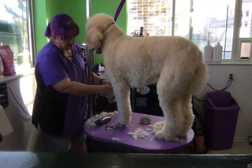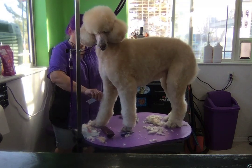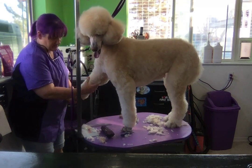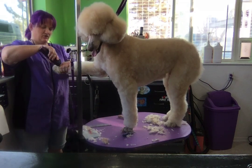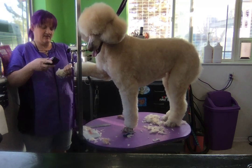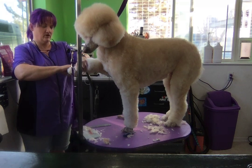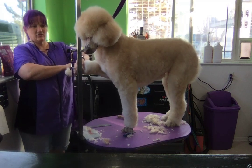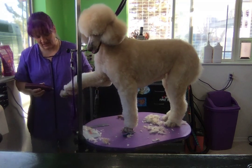Constantly recombing because there's always tiny little mats that I miss. And once I start doing the body clipper work, if I haven't combed these dogs out perfectly, once the clipper hits a mat, it actually jogs a little bit, so it puts a line in the hair. And then later on, you have to go in and blend it and smooth it out. And I would just prefer to do my clipper work as smooth as possible at first. Hey, that's enough. Sometimes the dogs will sit there and scratch the kennel, and that's what I just corrected her for.